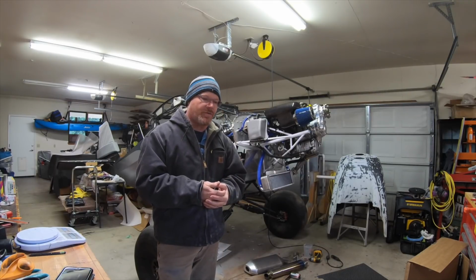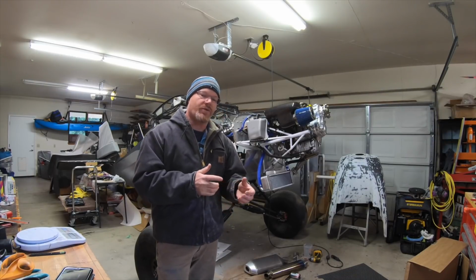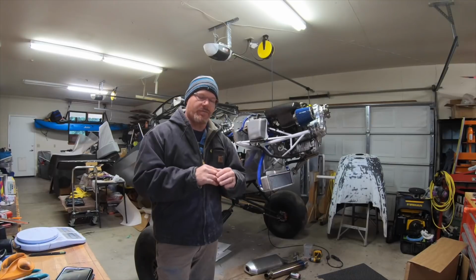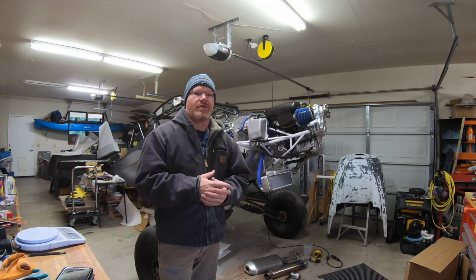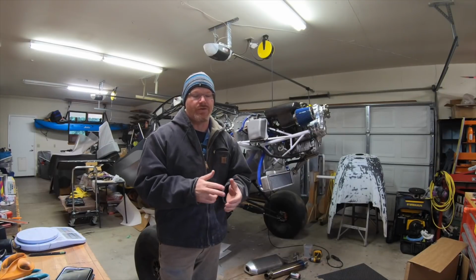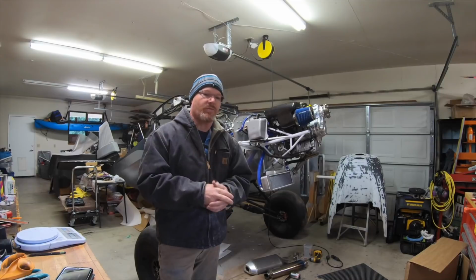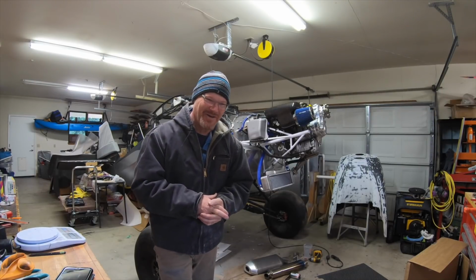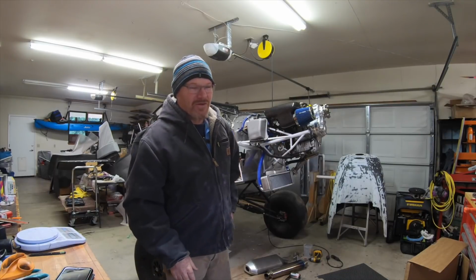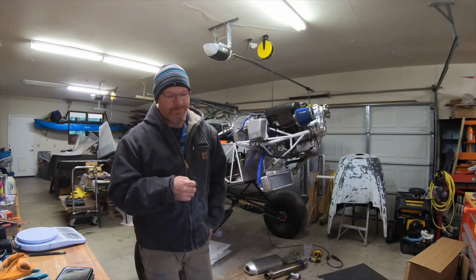He's building a RANS S7 with the Yamaha conversion on it. It's going to be amazing. And I just really appreciate what you've done, how generous you have been helping along with this project. He actually contacted me and asked me if I would mind if he made me an engine mount. I'm like, yeah, sure, that sounds amazing. So thank you, Ken. I really appreciate that.